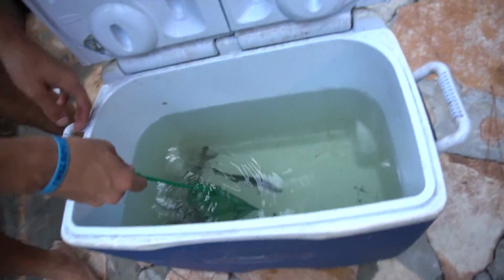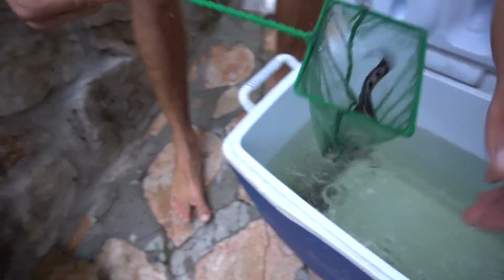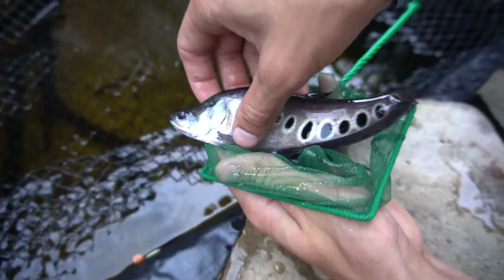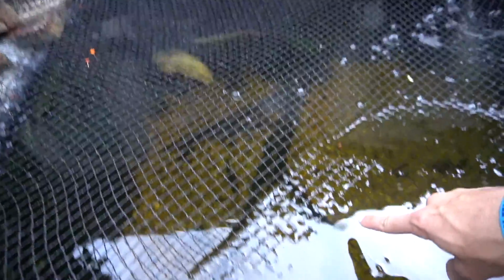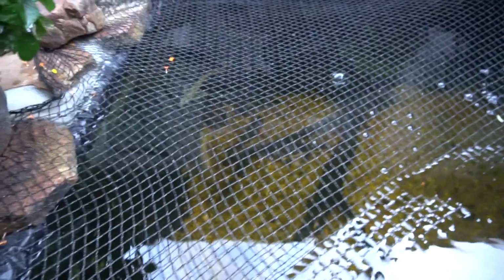I'm just gonna use the net because the clown knifefish is a very slippery fish. There we go. Set him right into the pond. He's cruising down there. You're not gonna be able to see him as good. He's straight down there, right next to the, oh, there he is. Down there. It's hard to see him because the netting, but now here comes the hybrid catfish.